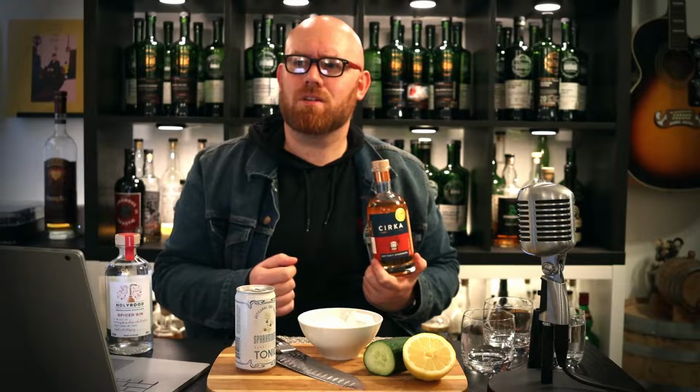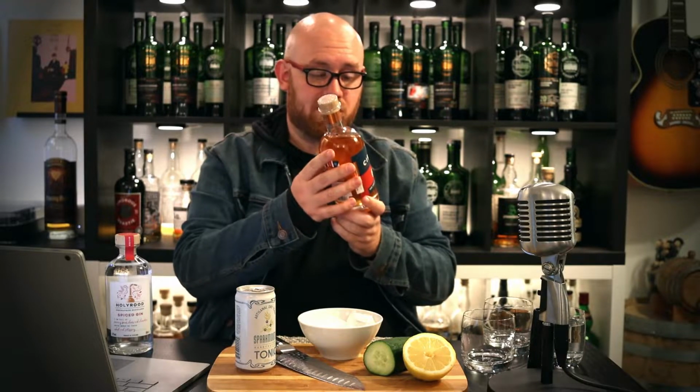So some of you might think, yes, proof. You divide it by 2 and you get the ABV. So this must be 50 ABV. No. That's American proof. This is slightly different. The same way that you might have noticed that whiskies such as Glenfarclas 105 isn't 52.5% ABV. It's 60. This is actually 57.1. That is what 100 naval proof, British proof is. 57.1 ABV. Very neat indeed.